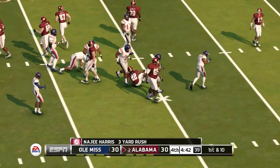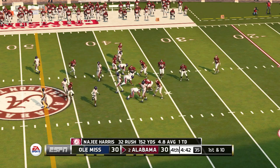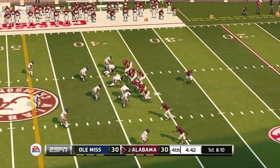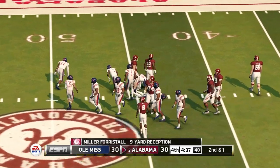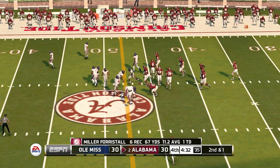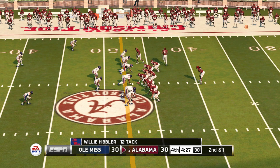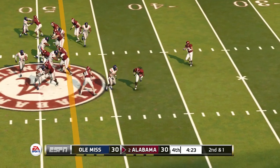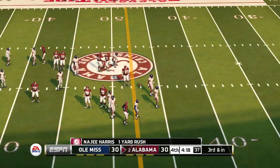And he's taken down at about the 37-yard line. Zips it to the tight end, and he hits him hard at the 46-yard line. The halfback with a carry, and he makes it out to about the 47-yard line.